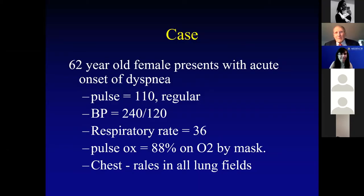Let's talk about this case. A 62-year-old woman presents with acute onset of dyspnea. Her pulse is 110, it's a regular rhythm. Blood pressure 240 over 120. Respiratory rate is 36. The pulse ox is 88% on O2 by mask. And in the chest, she has rales in all lung fields. Next slide.